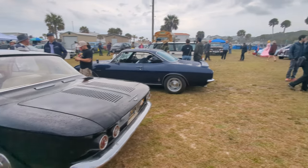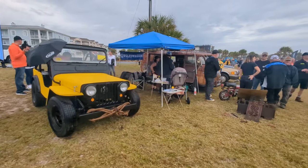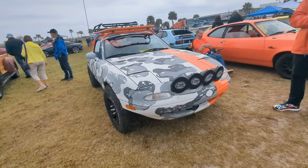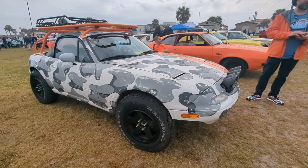Couple Corvairs. Wow, I'm so glad I came over here. There's so much to see. There's so many events going on, and I'm trying to hit them all so I can share them with you. Love these lifted Miatas, though. That is cool. Very, very cool.